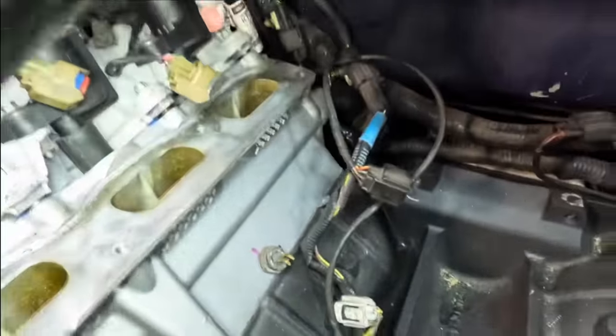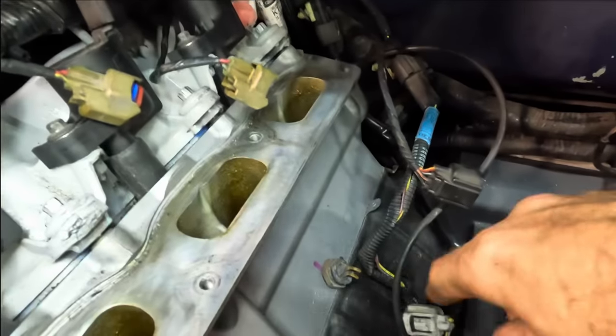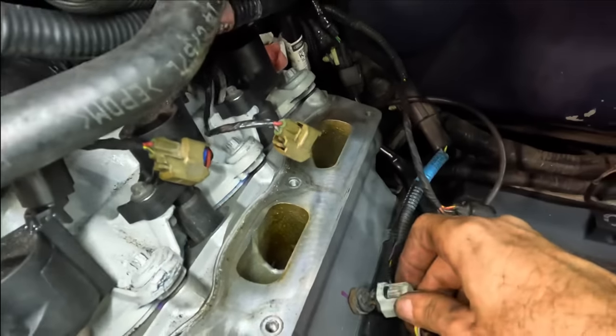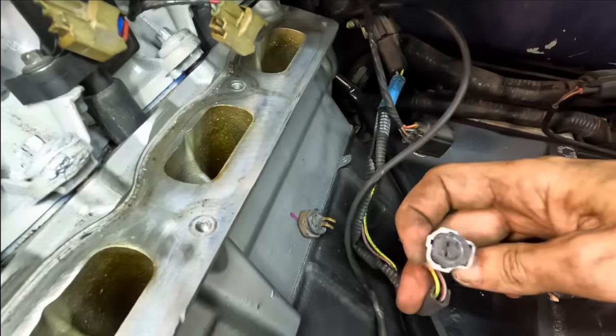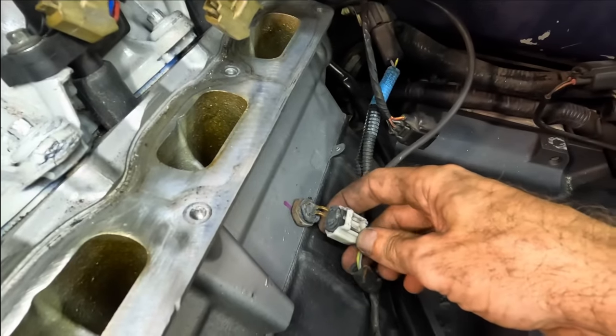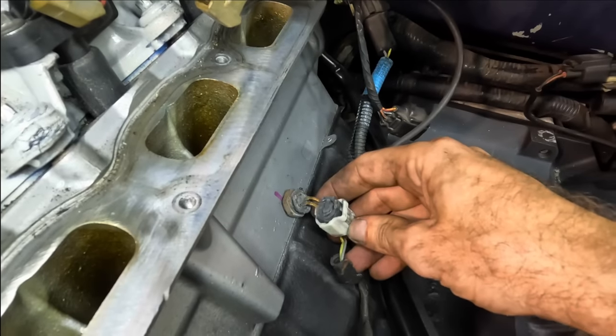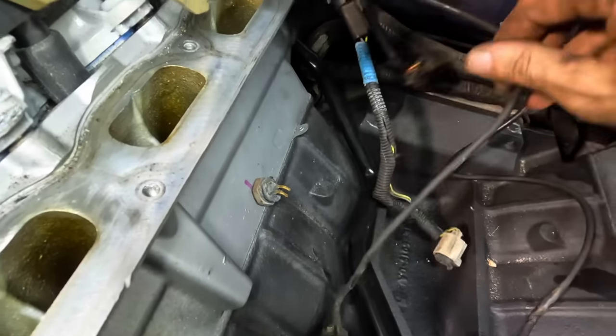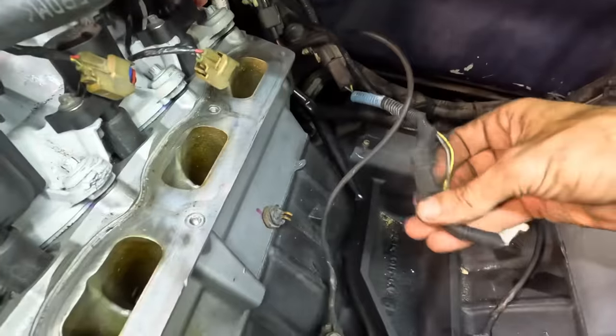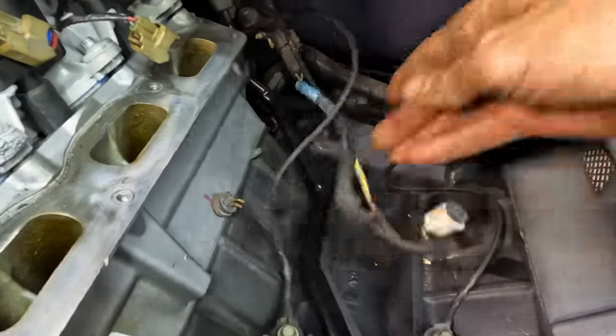Look at here. Busted cylinder head temperature sensor. They left it there. Look at that. Didn't even bother to do anything with that. Just sitting there hanging out. Well, that's junk. Oh, what else we got going on here? The wires look horrible.